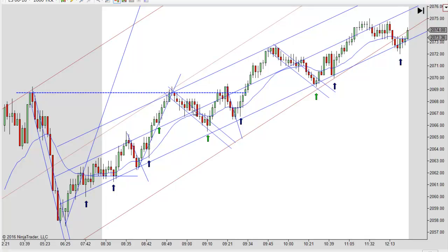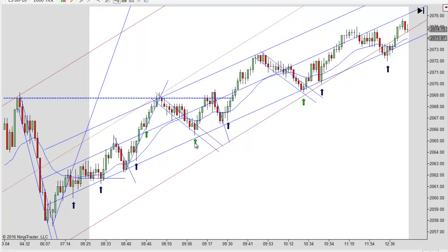It's a second entry long as well. Pull back first entry, pull back second. It's two measured legs down. It's just not a great setup, but it does fit our rules to some degree. And so I'll make it green.